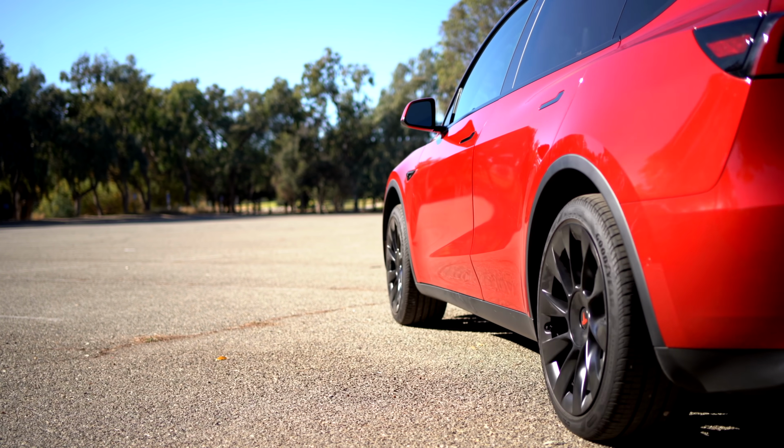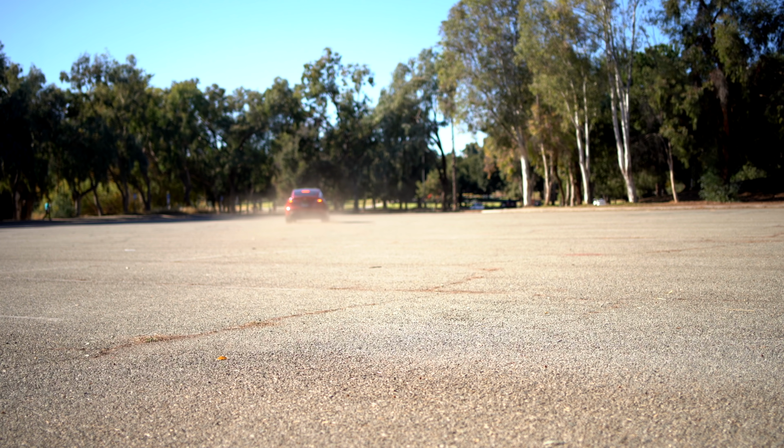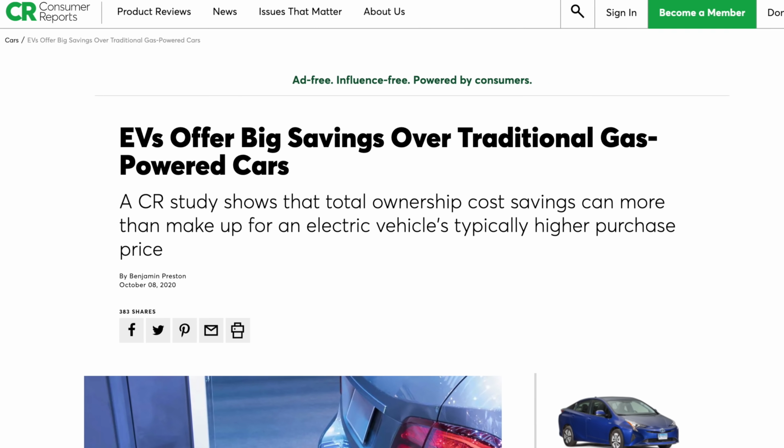You get all the benefits of an electric car, such as instant torque and zero emissions, but one of the biggest arguments in favor of paying that premium to go electric is the lower cost of ownership. When comparing the actual cost of ownership for a gas-powered car, including maintenance and gas, electric cars often make way more sense than people realize.